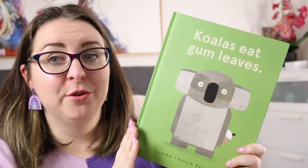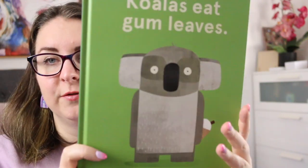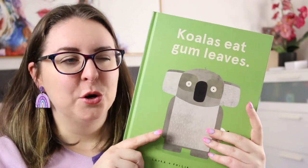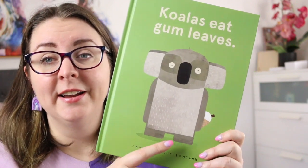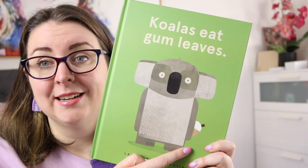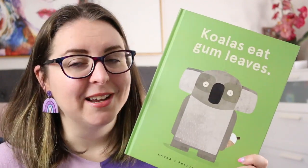So the first recommendation on my list is Koalas Eat Gum Leaves. This is by Laure and Philip Bunting. It does feature Philip Bunting's very recognisable illustration style, and Koala does feature in a few of his other books as well. This is the story of a koala who gets fed up with eating gum leaves day in, day out, and goes to try some other foods and discovers that it really likes ice cream, and then goes out and does nothing but eat ice cream, which has some consequences, as you would imagine.